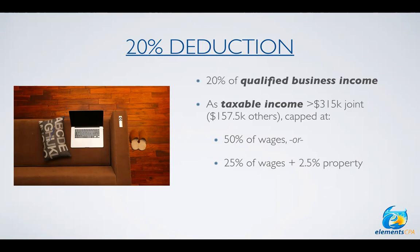This second limitation actually got introduced at the last minute, and this was really targeted towards those who are making money in the real estate side of the market. So if you are in the trade or business of real estate, so let's say you've got rental properties or office properties or apartment buildings, and that's your business, you may not have whole bunches of wages. In fact, you may be paying a property management company to take care of that property, but you can take 2.5% of that property's value effectively and use that as an alternative cap instead of just 50% of wages. So again, that provision got introduced the last minute.